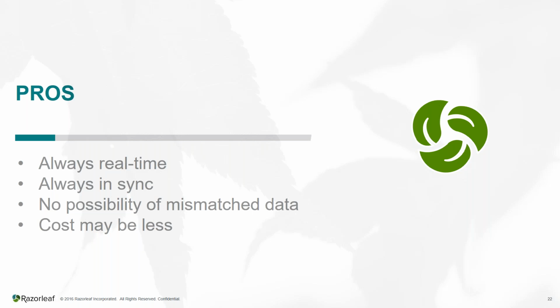It's not like when I click that button, we copy the cost over and now it lives in PLM and it will become out of sync at some point. The cost is simply being displayed from the other system. So in some cases, the cost to do this integration might be less because I'm not moving data around, I'm just grabbing data from another system. Why do we say it may be less? Well, it really depends on what systems we're talking about.